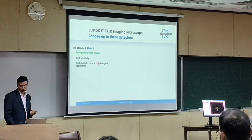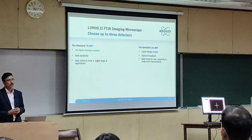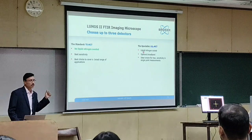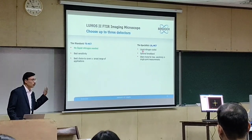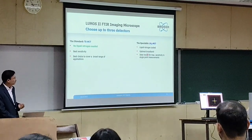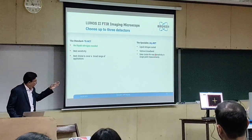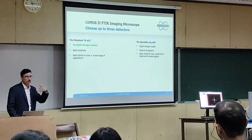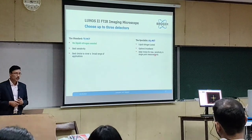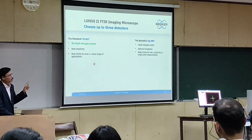Now, the next one is the liquid nitrogen cooled MCT detector, LN2 MCT. Here we need liquid nitrogen for cooling the detector, and only then can you measure the data. But with this detector we can get optimum sensitivity, so even if small samples or small particles are there, you can easily measure them. I'll tell you the difference between these two detectors, TEC MCT and LN2 MCT.